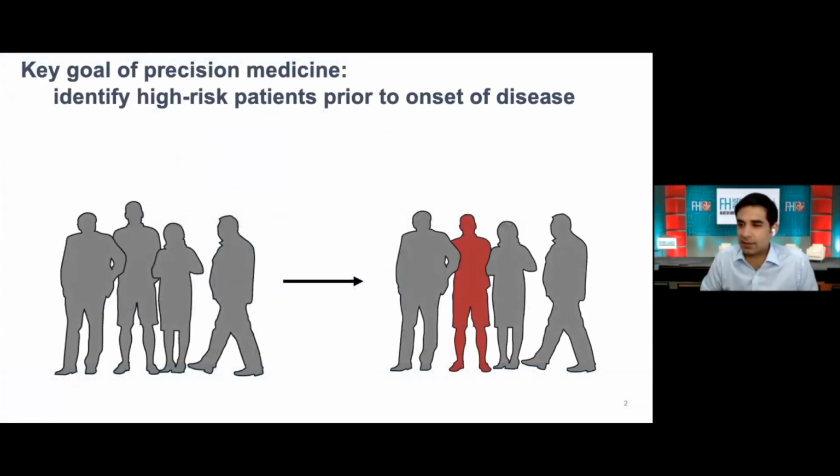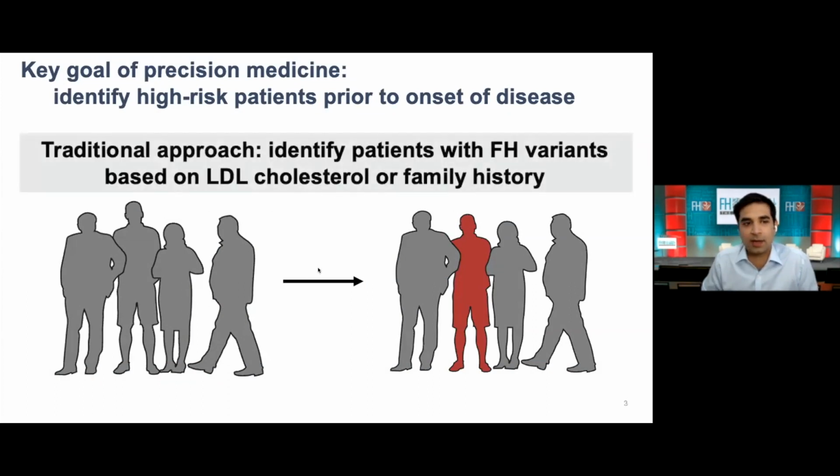So when we think about a key goal of precision medicine, I think one of the main hallmarks is really the opportunity to identify these very high-risk patients prior to the onset of disease. And here, I think that familial hypercholesterolemia is actually a very important prototype. So if we think about the traditional approach to finding these people, 1 in 250 in the population with these FH variants, the traditional approach was really based on LDL cholesterol or bad cholesterol and a family history. So doing genetic testing in people who came to the doctor because they had sky-high cholesterol, or maybe they said, you know what, everyone in my family seems to have had a heart attack at a young age.